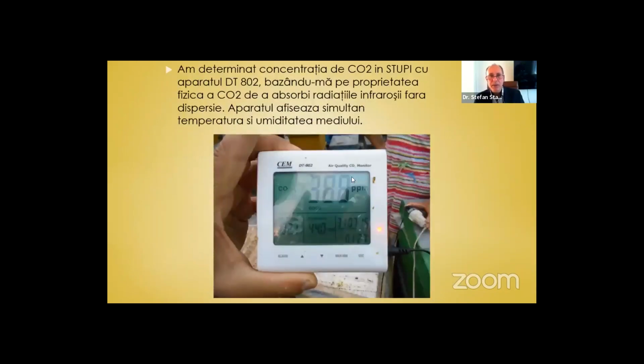Okay, and one very interesting thing: we knew from literature that in the beehive air, the carbon dioxide is higher in amount than outside the beehive. And this plays a crucial role in the mechanism of action of beehive air, because carbon dioxide increases vasodilation in the body.